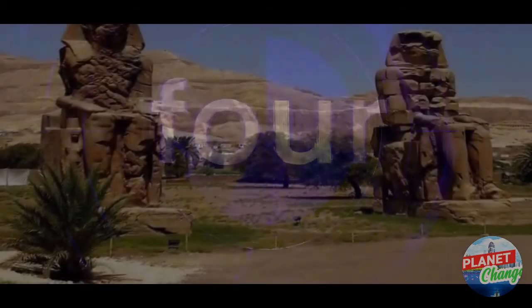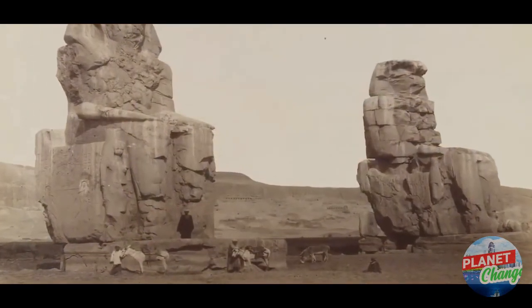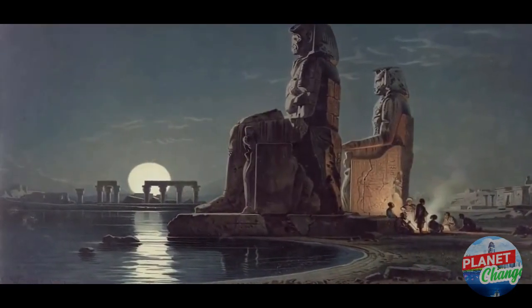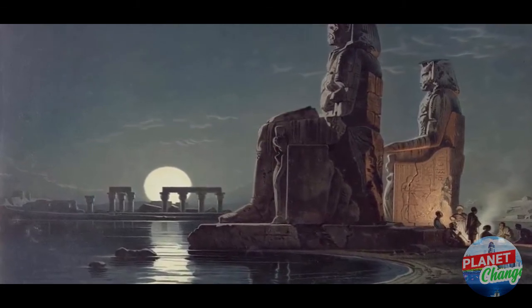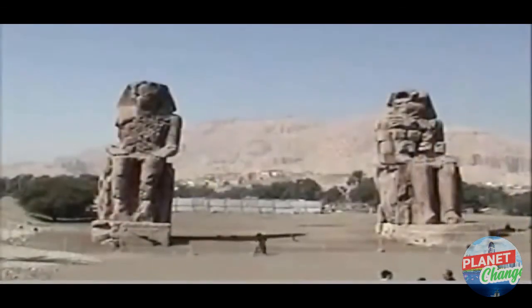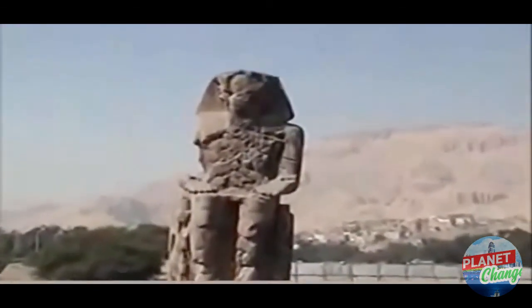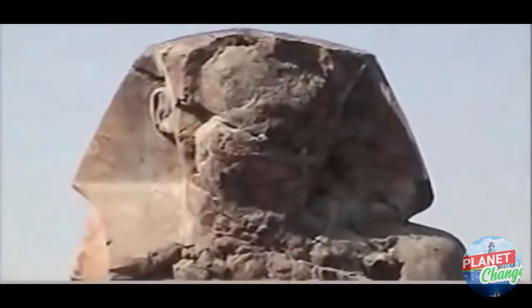In at number 4, the Colossi of Memnon. These two giants were built from a single piece of stone each. They are oriented towards the sunrise at winter solstice, and they weigh over 1,000 tons each. The statues are made from blocks of quartzite sandstone, which was quarried near modern-day Cairo and transported 420 miles over land. They are too heavy to have been transported upstream on the Nile, and there was once a mortuary temple that stood behind these two figures that has been completely stripped for its masonry.